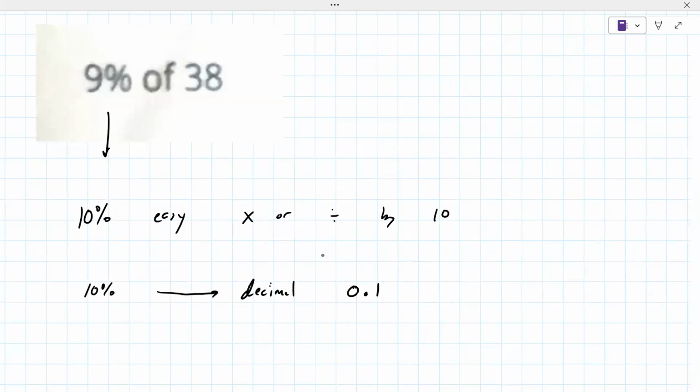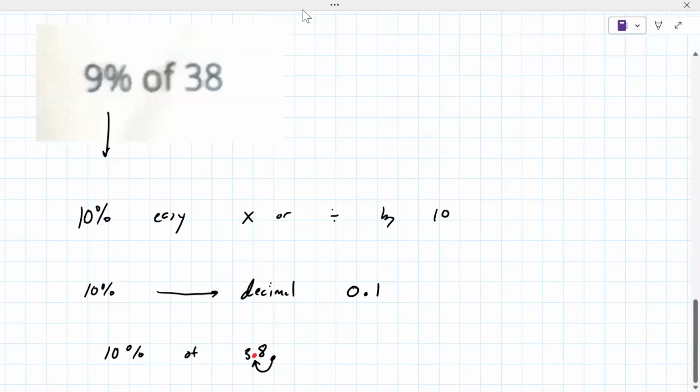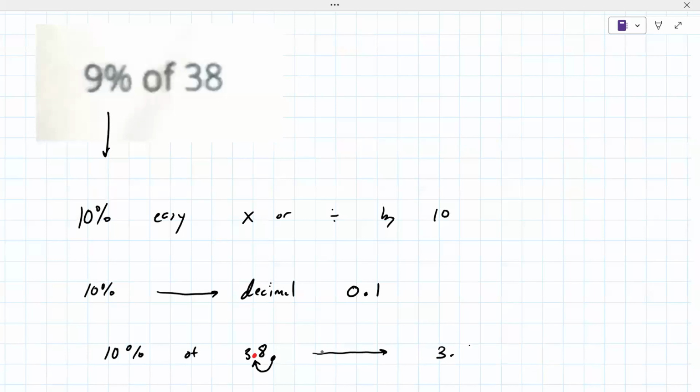We also, I think, talked a little bit about this idea of moving the decimal. So if you're taking 10% of 38, the decimal on 38 is there. You're moving it left one. Did we talk about that? I don't know if we did or not. That's because sometimes I explain it differently depending on who I'm working with and the class you're in. So the answer is 3.8.